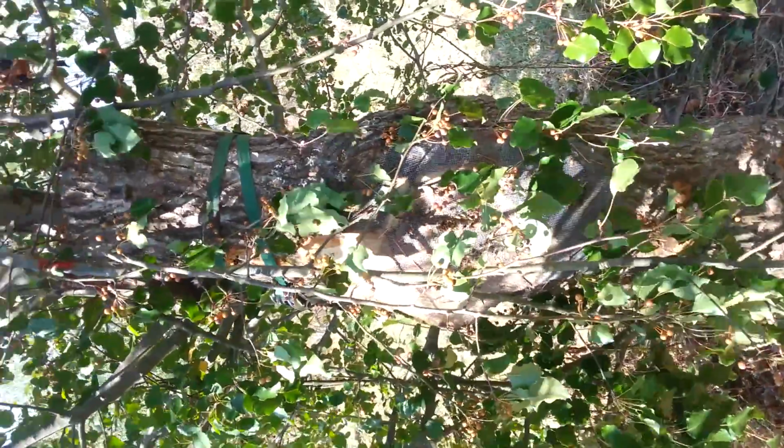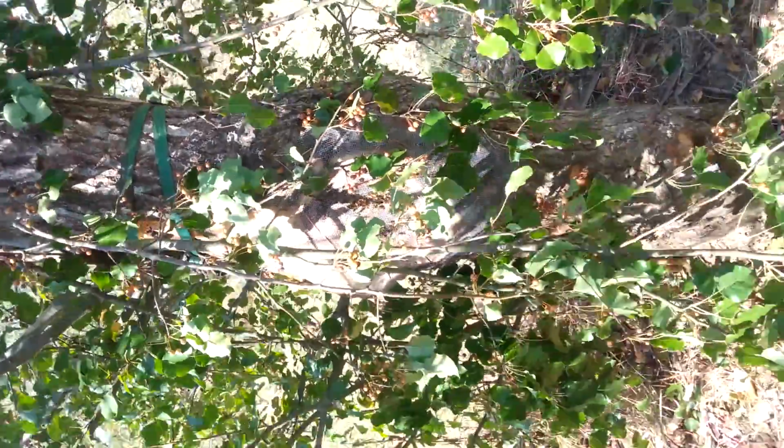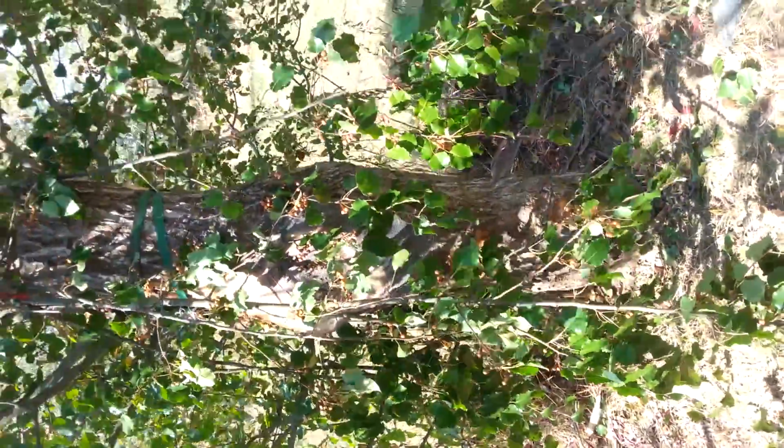The other tree was shattered up, so I had to do a cutout on it. Got those in a new hive over here with my other bees.